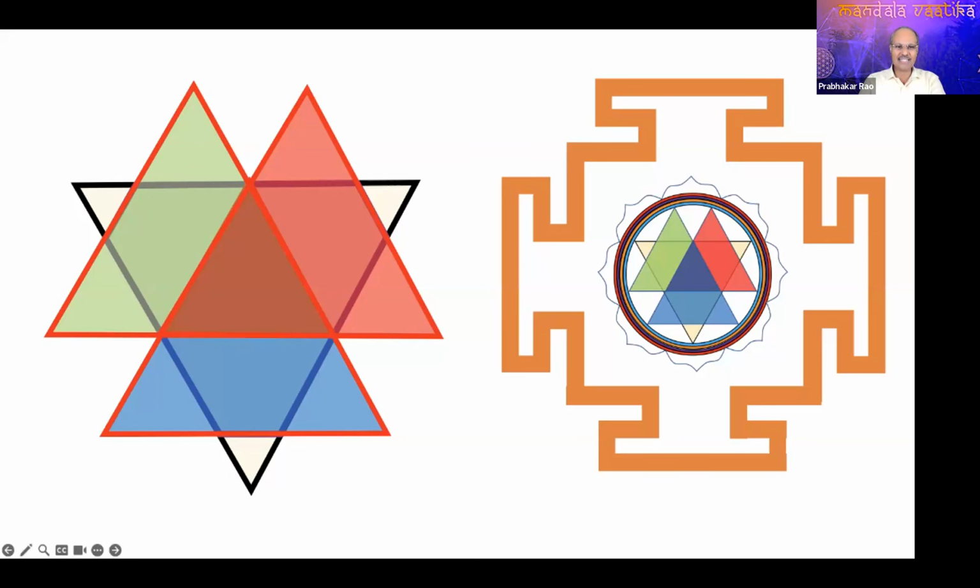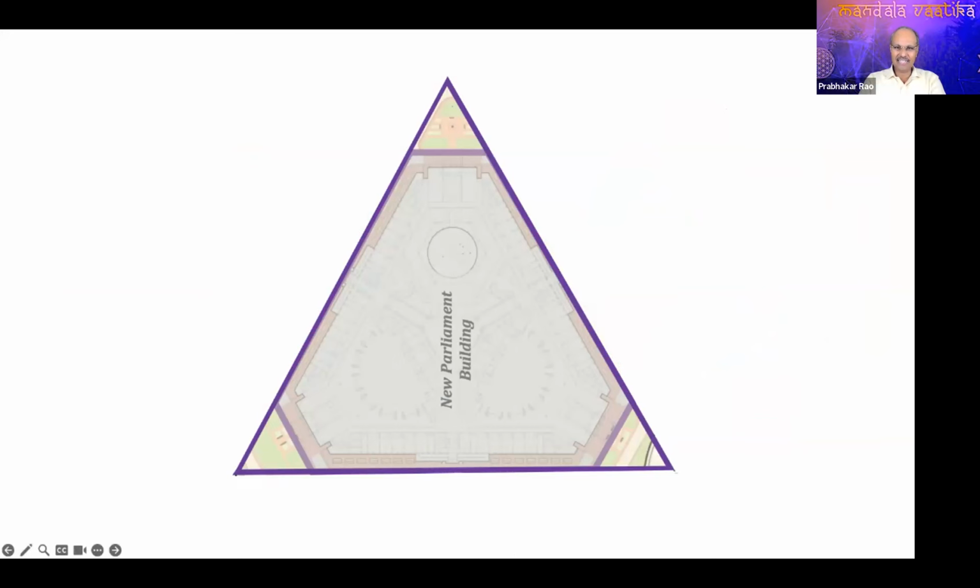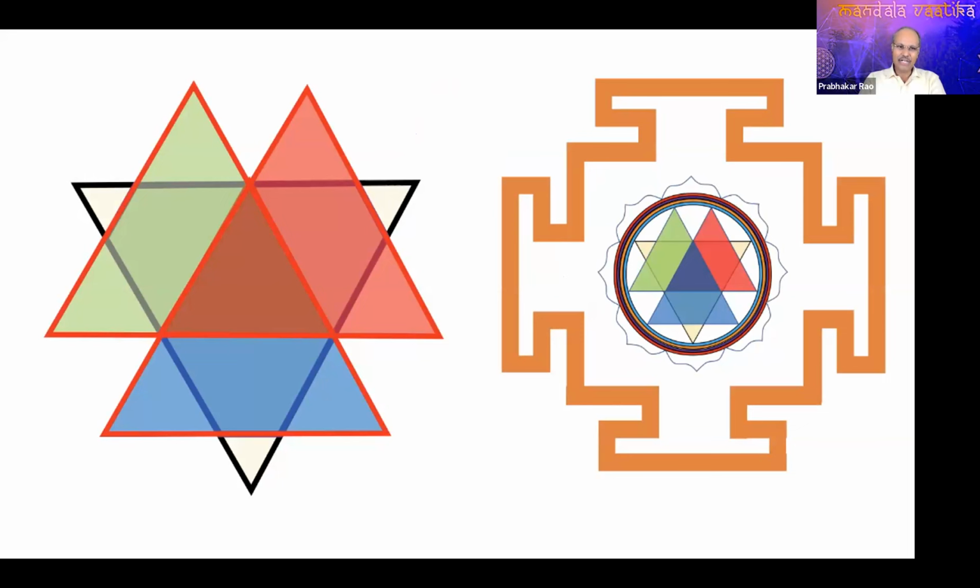And what you are seeing in the new parliament is this chamfering of that triangle which is sitting inside the Durga Mandala. So it is a very, very interesting time for us that knowingly or unknowingly, the universe still designs for India something that is based on a technology that's at least 25,000 years old in our land. The Durga Mandala is there.